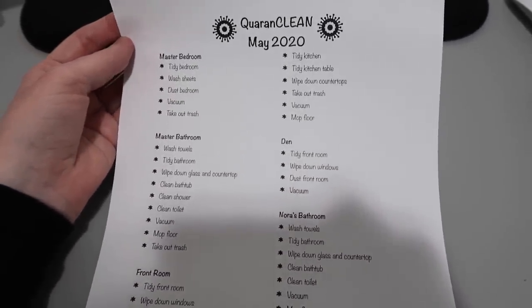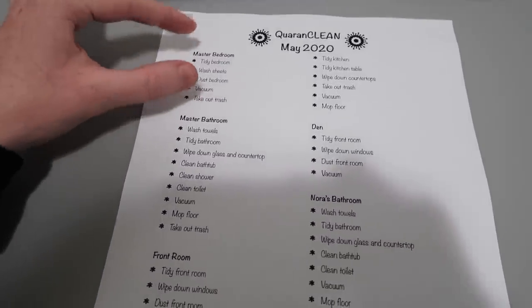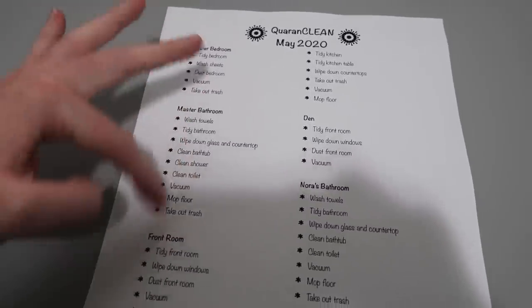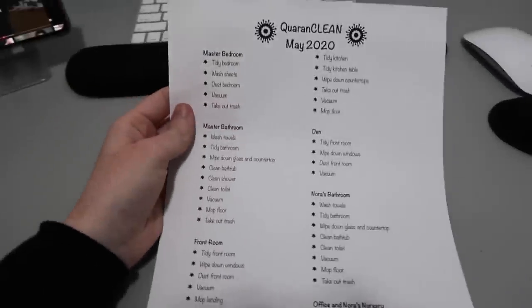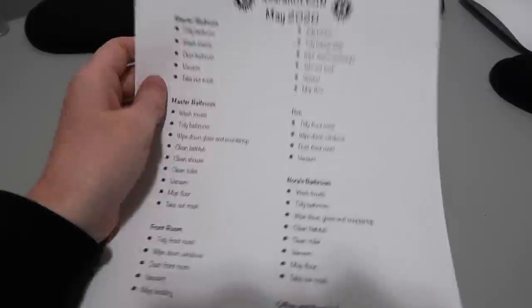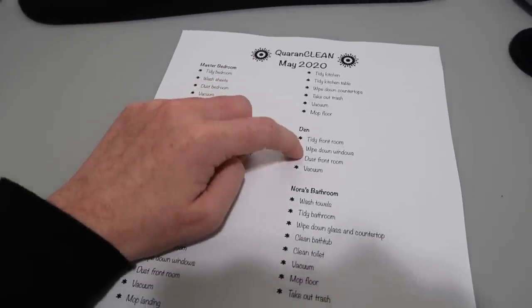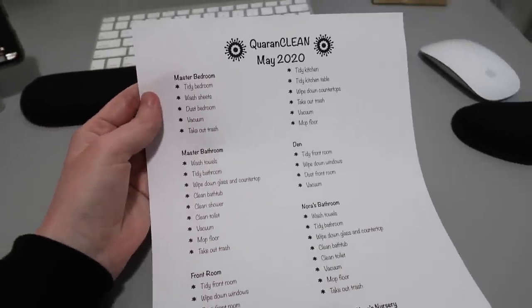Now, hopefully I will be able to divide these up and maybe tomorrow do all these lists and check them all off. But in the event that I'm not able to get them done in blocks, if I have time, I could at least just tidy and wipe down the windows and cross those off. This kind of thing just really helps me. This is how my brain works.